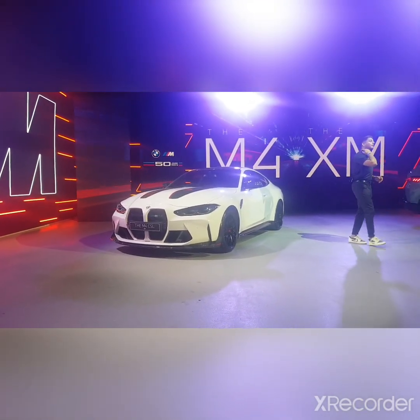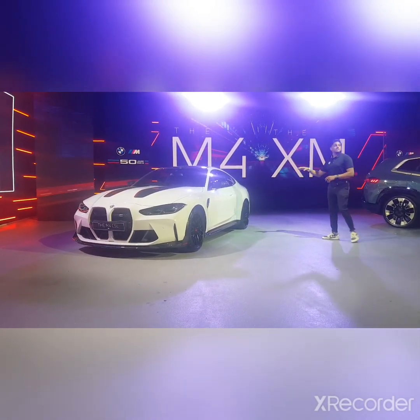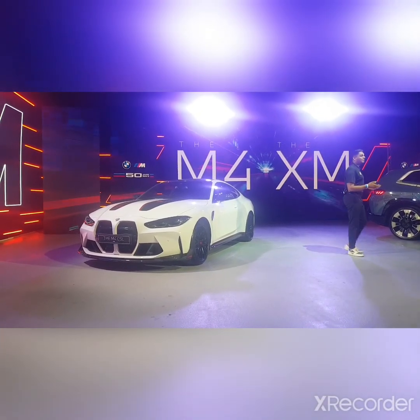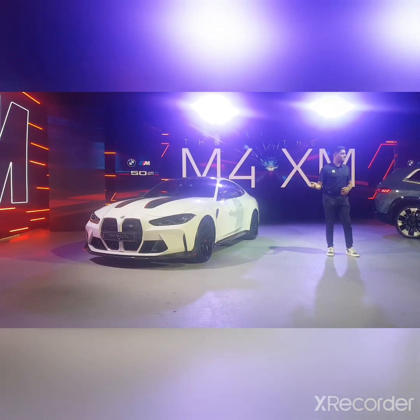It's also the most powerful production M4 of all time. It also looks amazing. This car is born from the racetrack, and only a few will be lucky enough to own such an icon. And this car will be a future classic in years to come.